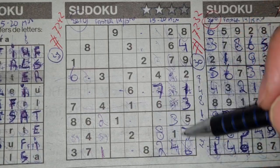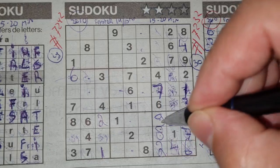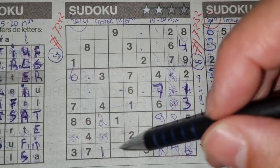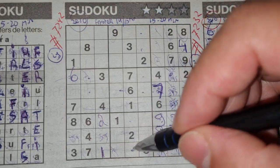1 box left in this big square, the 9 is missing. 9 in this row. 9 in one of those two boxes in the row below. So last row, the only 2 places left for the 9 should be here or there. See a 9 in this column? No 9 there. 9 should be here.